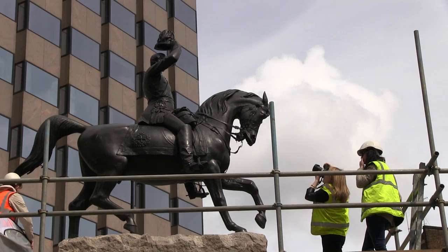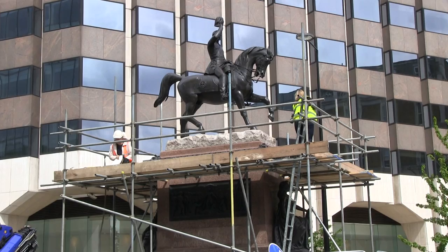So, there he is, the Prince Albert statue, returned to his plinth 7 metres high. I've just been up on the scaffolding to look at the intricate detailing and the fantastic restoration work. Operatives are just up there tidying him up now, ready for the unveiling by the Lord Mayor on Tuesday.